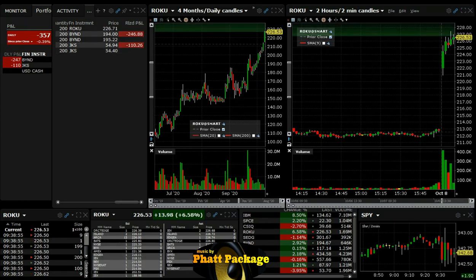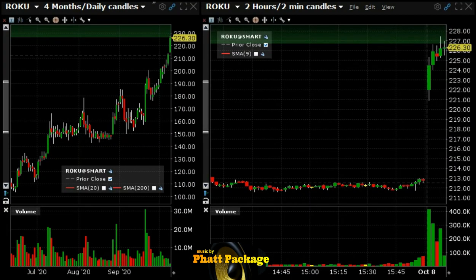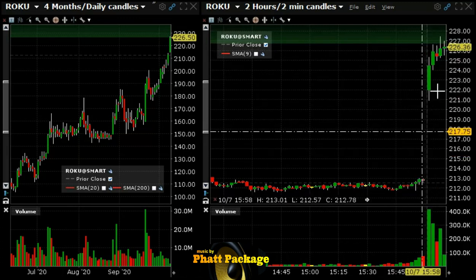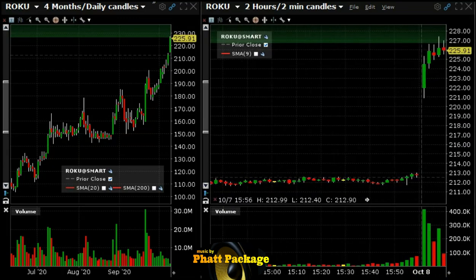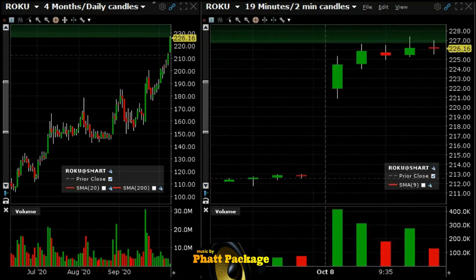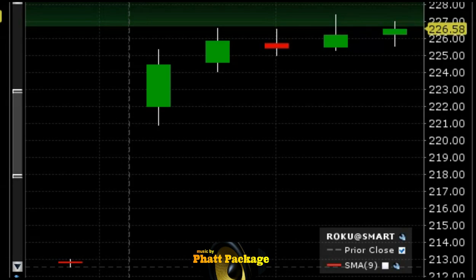Roku, let's take this for a long right here. We're long Roku at 226.71. This is a real nice bull flag formation. We think this thing will go at least to 228 fairly quickly. Let's take a look at this thing up close. We're going to give this at least a 1.5 target, 1.5 stop. So stop will be somewhere below 225.50, and target, we like this over 228. Looks really nice here for a good-sized breakout. So let's see what happens here.